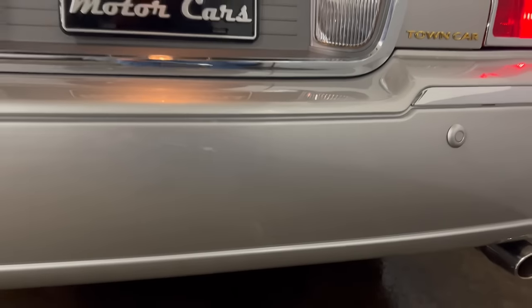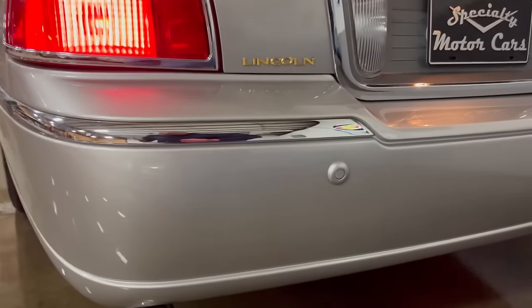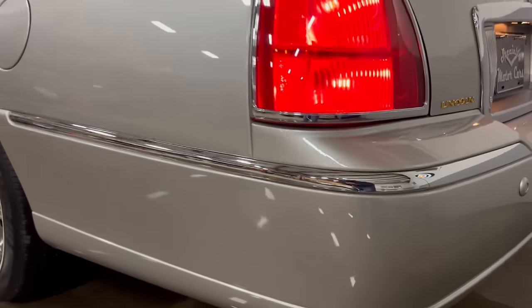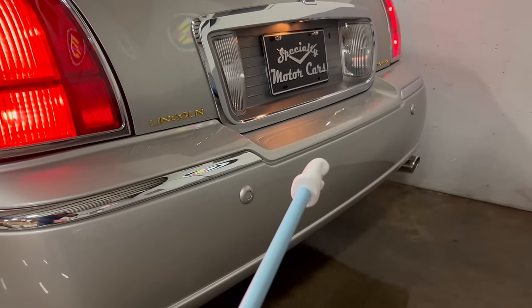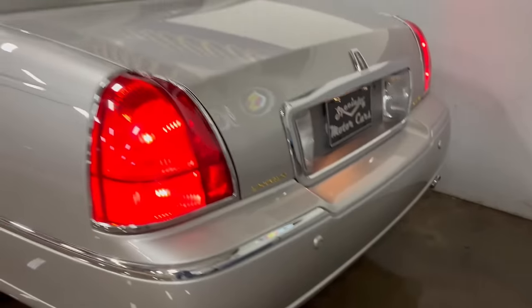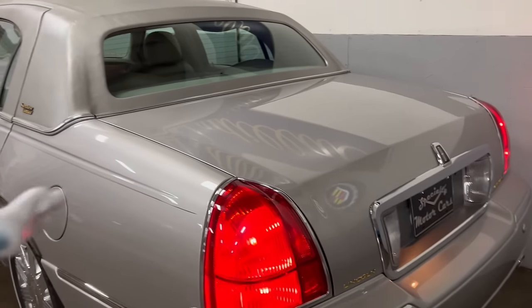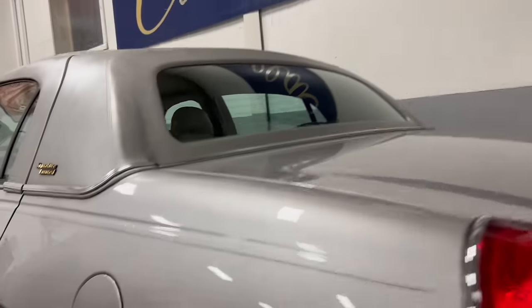We did replace that rear module, so the rear parking aid works. It worked 50% of the time. You know, again, it's something else that I want to make right. And that's a $350 part for something that's really not that important of an option. But again, I want to put value into these cars when I put them down the road.